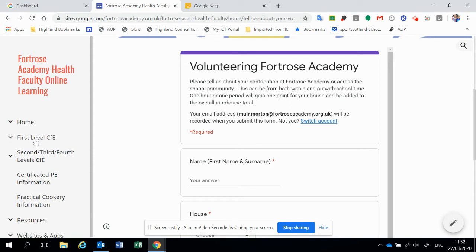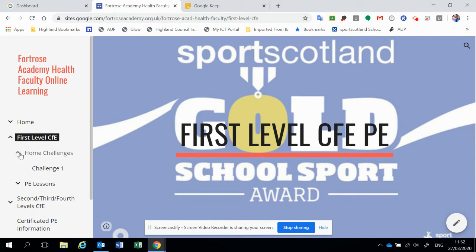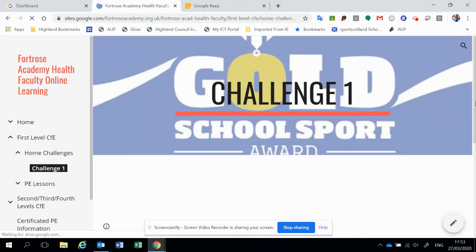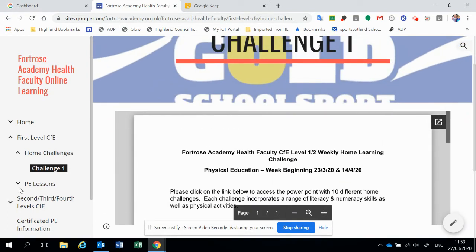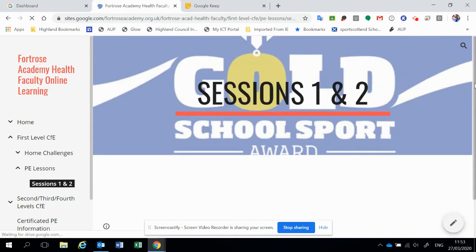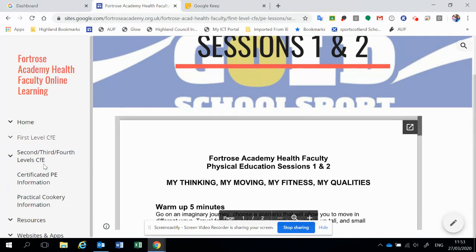Second drop down, we have first level Curriculum for Excellence. Within there, we have home challenges that have been sent out to our primary one staff and pupils to have a look at. And also the first couple of PE lessons are in there for parents, pupils and staff to look at and use. These have also been sent out via email.